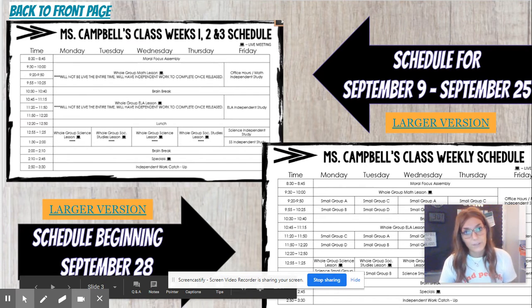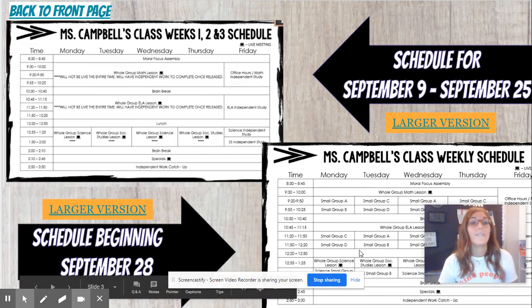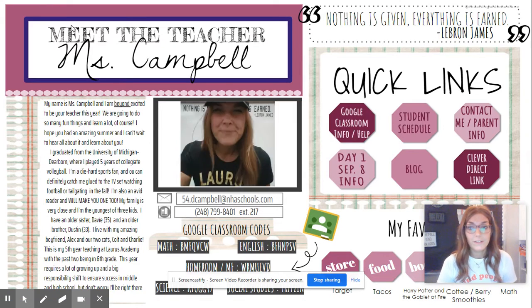I think it's definitely beneficial for us, especially after last year's learning loss towards the end of the school year, to really get to know the kids and see what their actual needs are and where we can really make some big growth. Once I figure out those small groups, we're going to transfer over to this schedule here on the bottom right, in which we can really see when you are going to be working independently and when you're going to have to come on live for your small group time. So again, top left, we have this back to front page button.